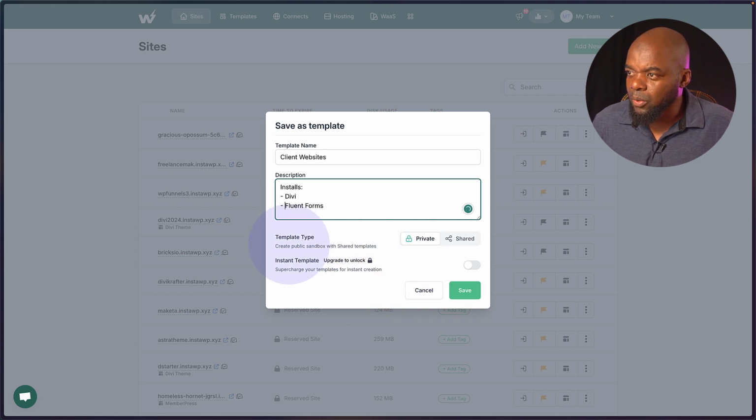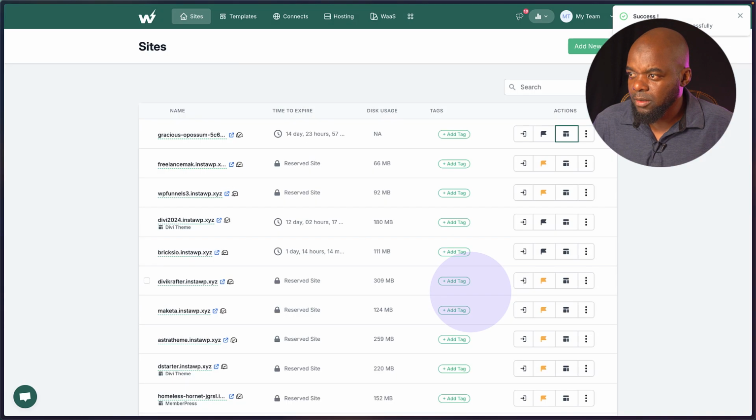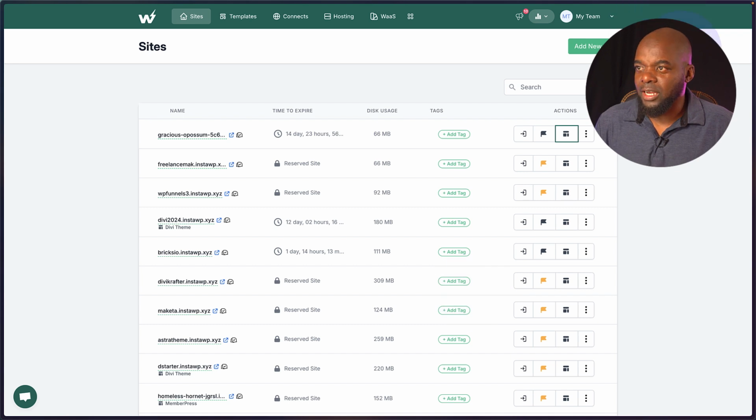Okay, here's the thing. For this now, we have a template type here. It's private, but you can also share it. Now, if you share it, we have the opportunity to sell it, but I'm going to show you that in a moment. So let's keep it private right now. So now I can go ahead and save. Okay, so now it's telling me this has been successfully saved.